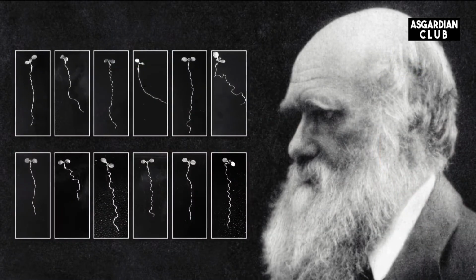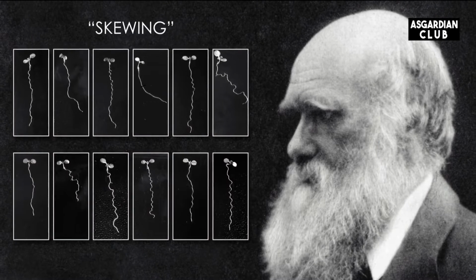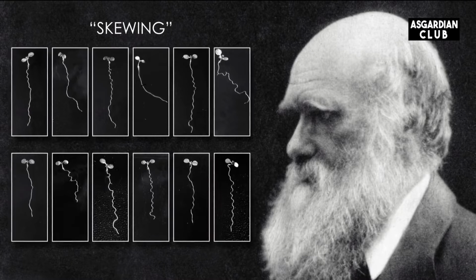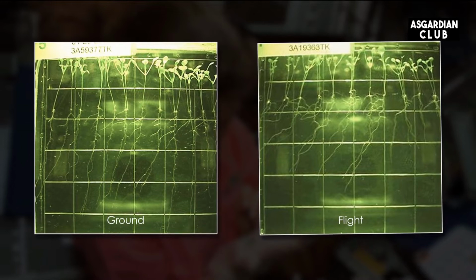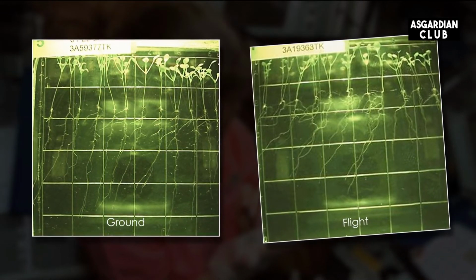He hypothesized that this growing pattern, called skewing, was caused by a combination of the roots touching their way across the slanted surface and gravity pulling straight down on them. In an experiment in 2010, Paul and Furl discovered, however, that roots of plants growing in microgravity on the station skewed like their earthly counterparts.